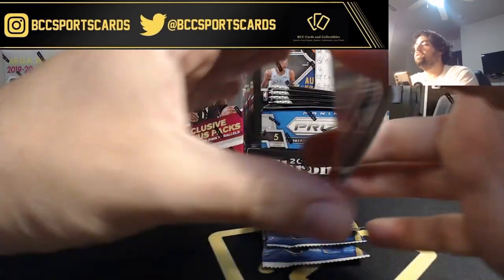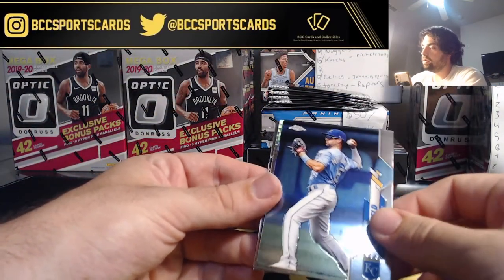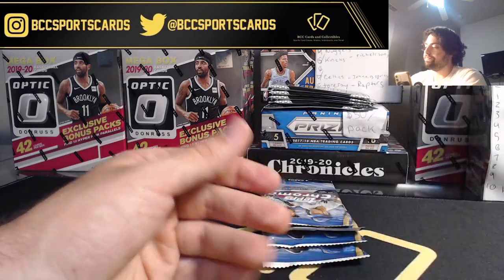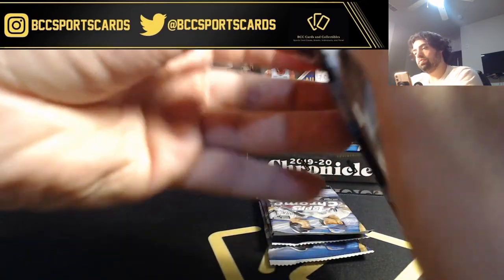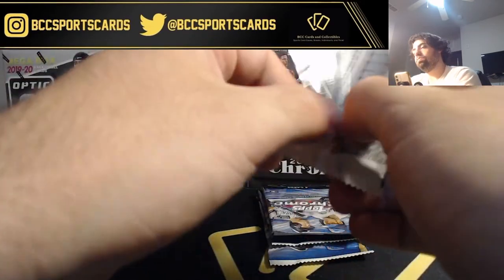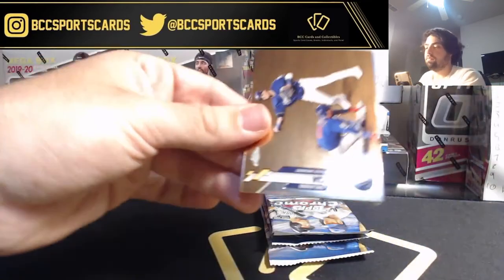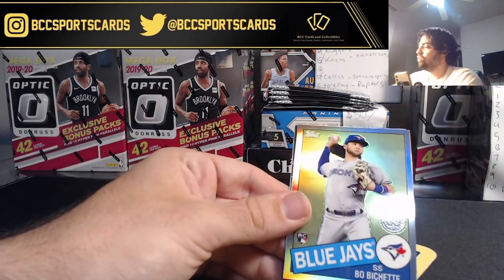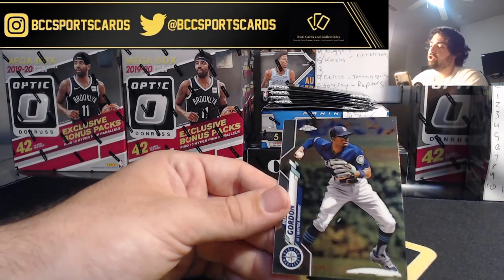Acuna Jr. on the front. Witt, X-Fractor Aaron Nola, and a Lizardo. Nearing the end of our base packs here. Garcia, Arias. Oh, some more Blue Jays heat here. A nice 35th anniversary Bichette.